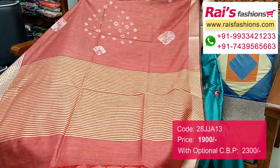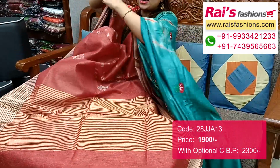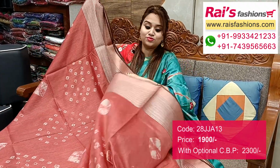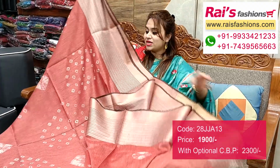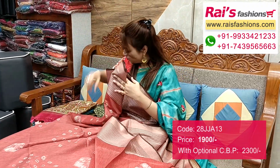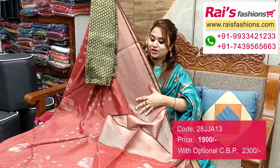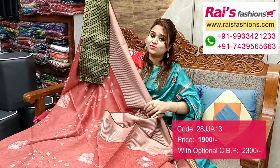This one has pallu portions highlighted with zari stripes, very smart and fresh look. This one is full base part, all over printed one, Patni Buddha printed. This one is running blouse piece, and this one is the full base part. And I will suggest this silk material with heavy brocade work, Buddha work, contrast blouse piece with this sari for your exclusive smart looks.